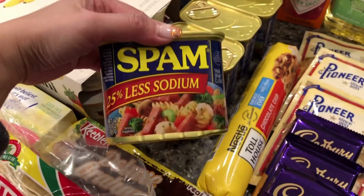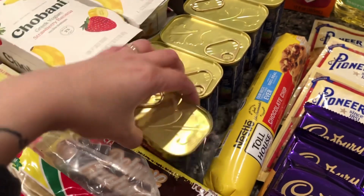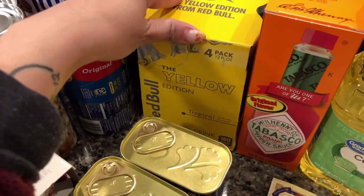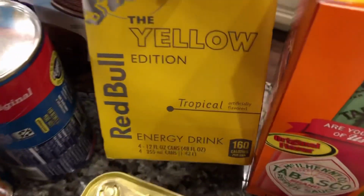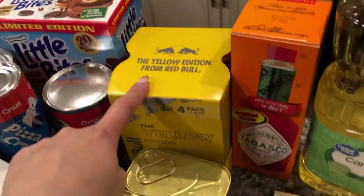Then here, we have some Spam. I've been eating a lot of this and my son really likes this. So I pick up some of them because we did run out. And then here, I pick up some Red Bull. This is 4-pack in tropical flavor. I don't usually drink energy drink, but I like this one.